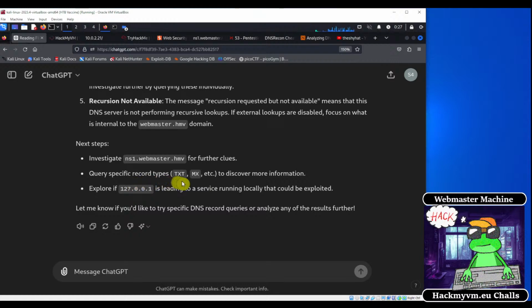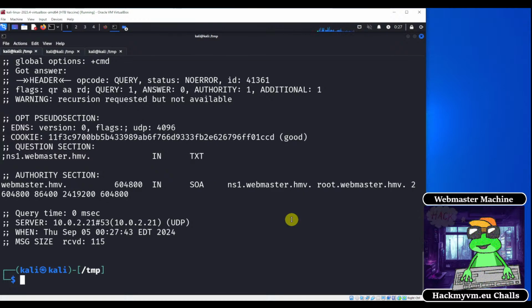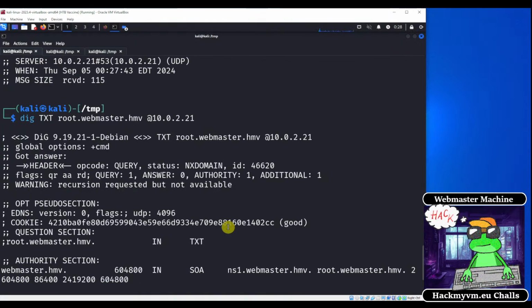Query specific record types, txt, mx. Oh okay, we could try looking for txt. We're looking for any, we should instead look for txt inside of ns1.webmaster.hmv. So we've also got root.webmaster.hmv. Let's try root. So this looks like the same thing over here.